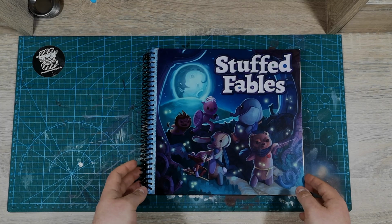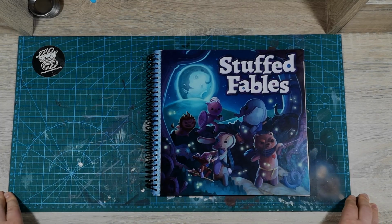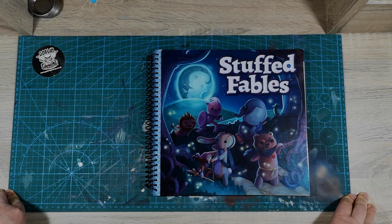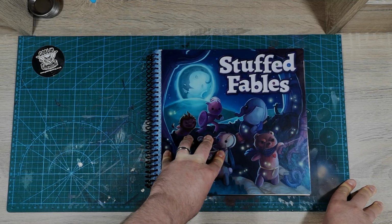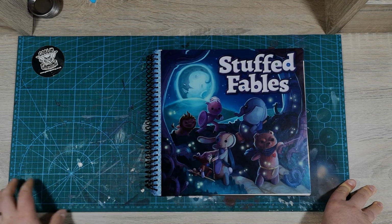So this is the main book. So all your missions, sorry, it's not going to be missions, is it? It's going to be fables, quests and stories. So they all play through this book. Now I'm not going to go too far into it. I want to avoid spoilers, but maybe the first couple of stories in it will be enough to give you a flavour as to how this game plays.